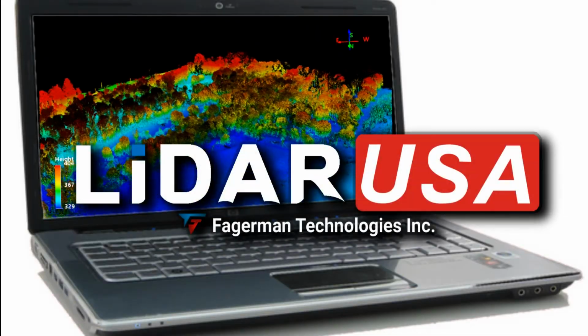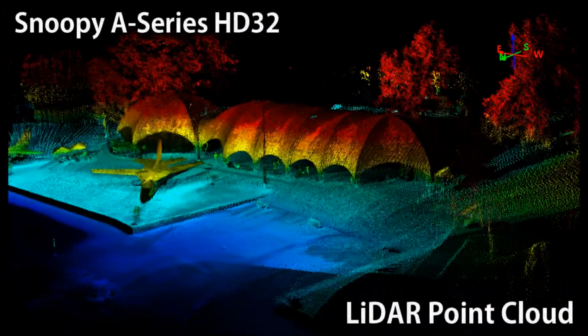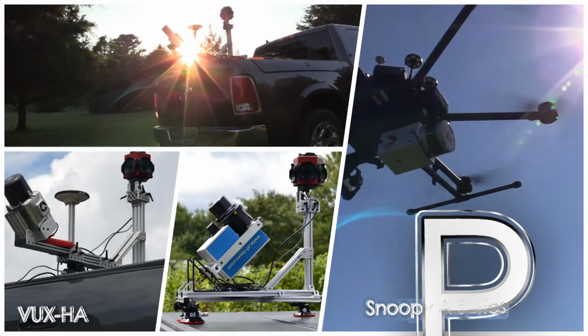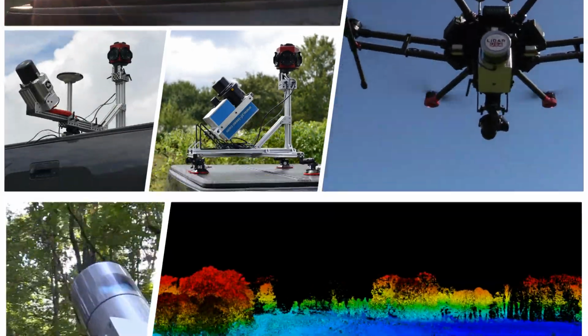Here at LiDAR USA, we aim to provide the ultimate tools for generating virtual 3D models. We've created a variety of laser mobile mapping products that ensure you get the right tool for the job and not the same tool for every job.